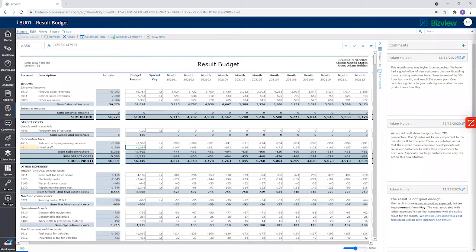If you decide you make a mistake, it's easy just to go in and click restore formula. It'll update the formulas from here. And then you've got a variety of different options to export from here.